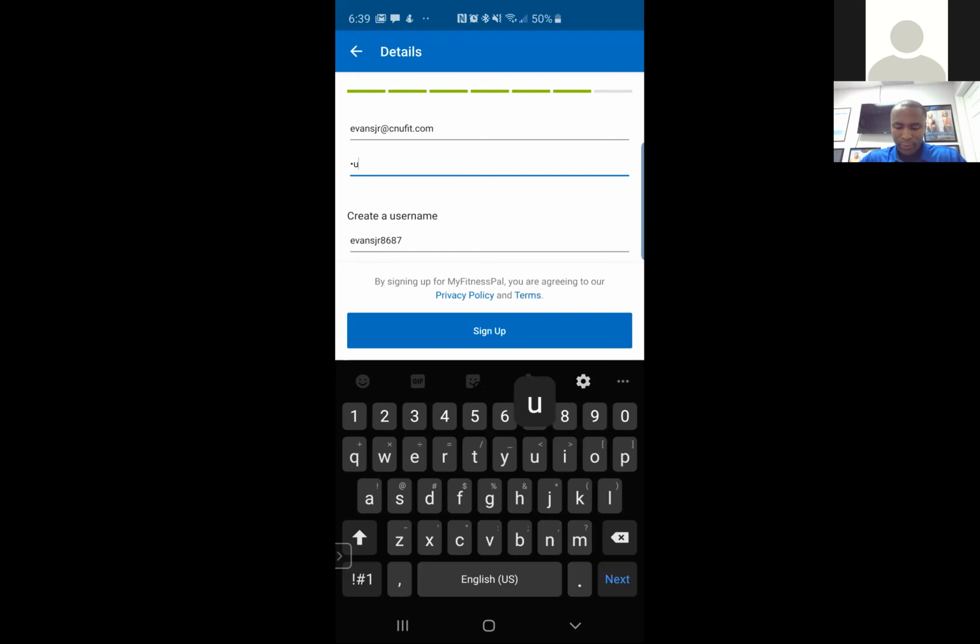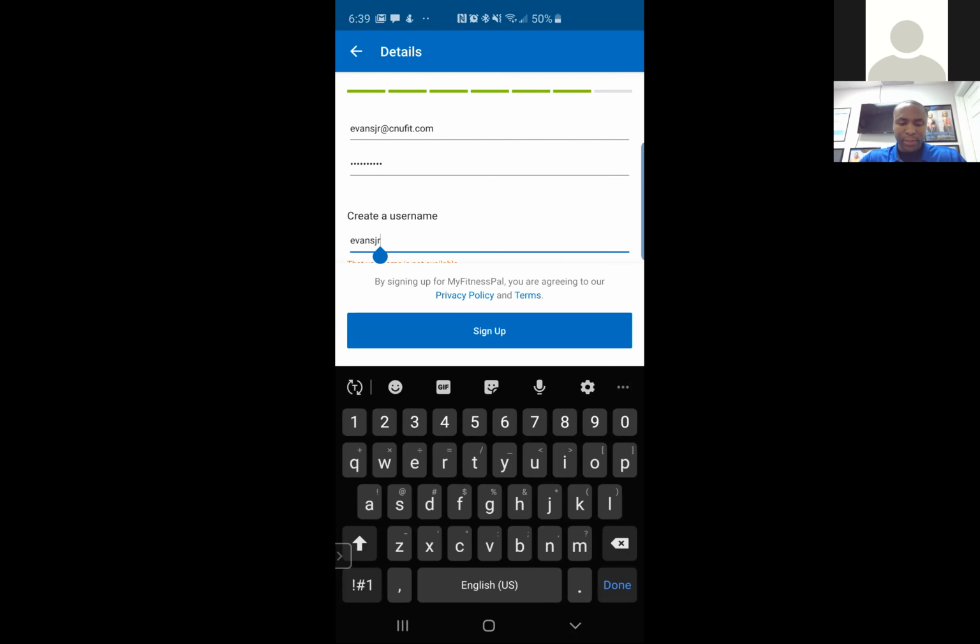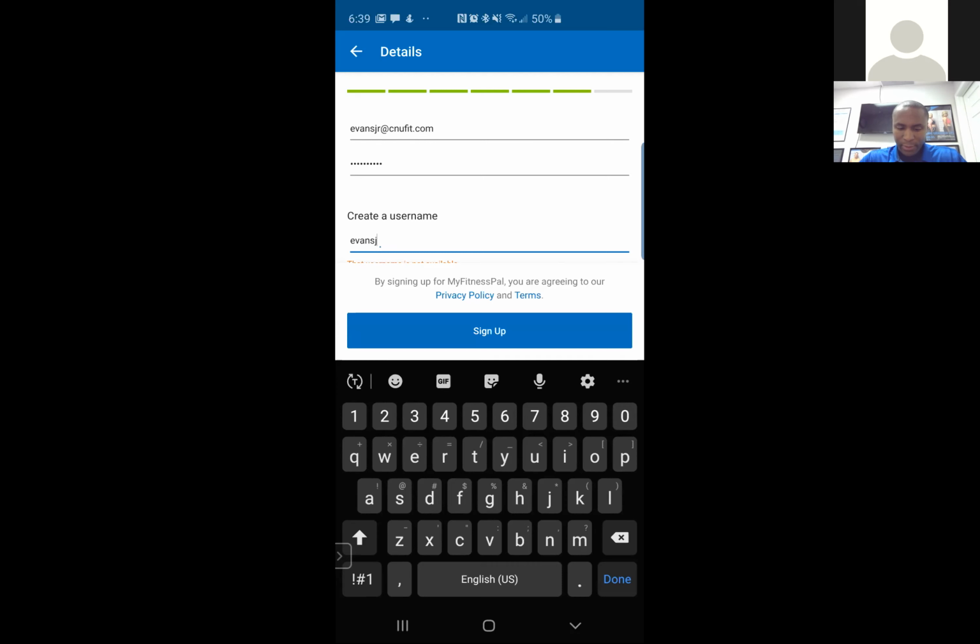And password for this purpose, I'll use customer one. And it says my username is going to be this. And then you can come in here and edit your username, so you're not stuck with that username that it creates for you. And we sign up, it says you can't use that one because it's taken. So I'm going to use Evans CNUFit.